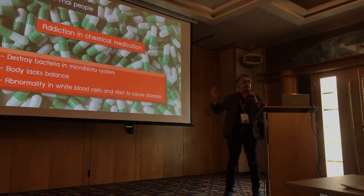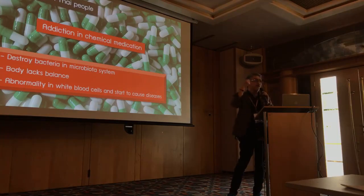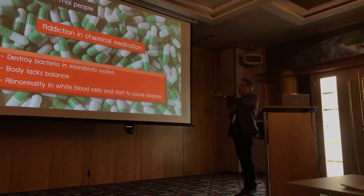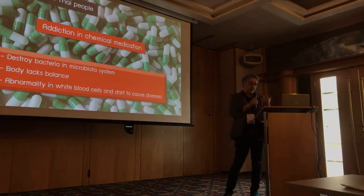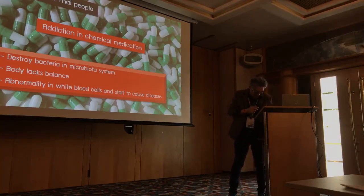And one of the problems is they take too much chemical medication, and I think everyone in this room knows that. First, it destroys your liver, the inside. It's like an atomic bomb, just like boom. It destroys the bacteria in the microbiota system. Then your body lacks balance. Of course, it would lead to abnormality in white blood cells, and that's all the diseases. And then if you get blood pressure, diabetes, it will just bring all the friends. Starting with maybe a little bit of fat, cholesterol a little bit off the chart, and then it will just say, hey, come on, and bring out the other friends.